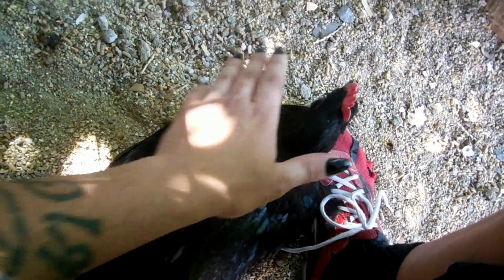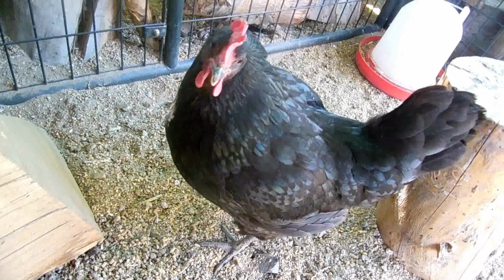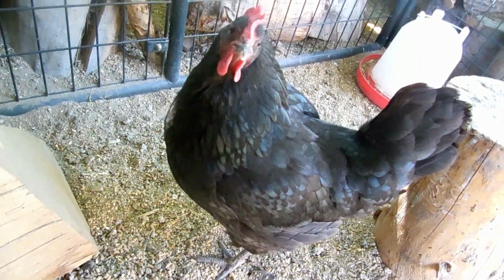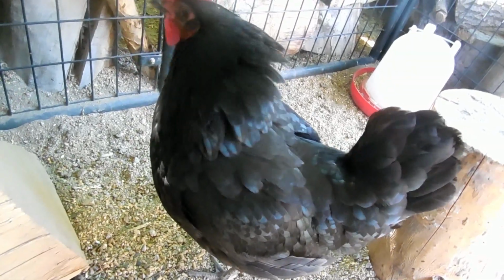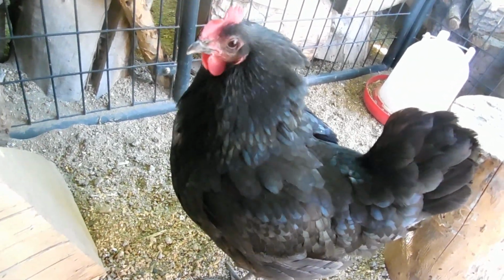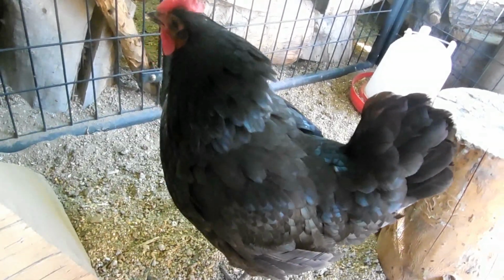And she's a decent bird. I pet her all the time. But when she broods, she acts like she's afraid and needs to protect. That's how she acts. So look at her. She's like, what are you doing? These species of hens are usually pretty stubborn brooders, but she never pecks me. She doesn't ever get aggressive. She lets me pet her.